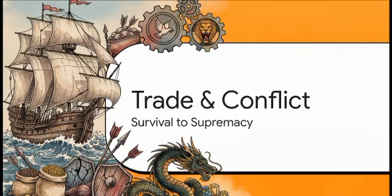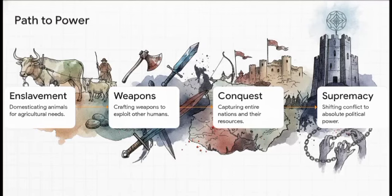Moving into Section 5, Trade, Power, and Conflict. From survival to supremacy. Unfortunately, the accumulation of all these resources introduced a much darker side to human intellect. This progression takes a pretty grim turn, honestly. The exact same intellect that allowed us to form communities and fend off wild predators started to be turned inward.